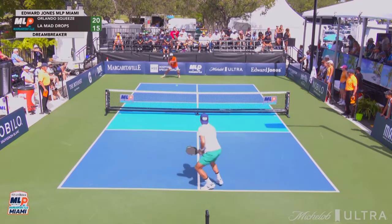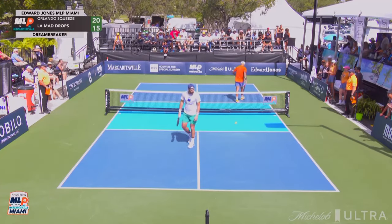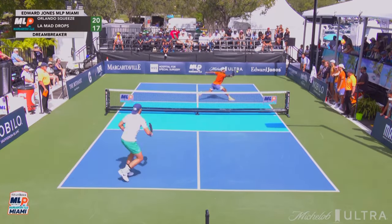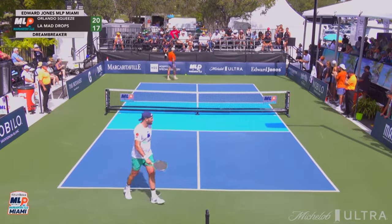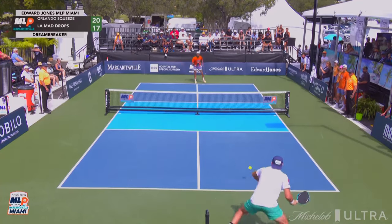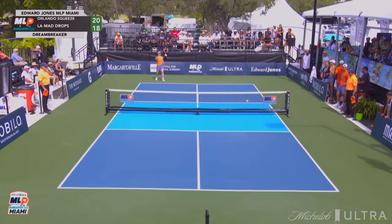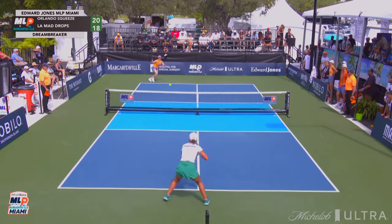16-20. AJ with the clutch shot. Ball just drips down to Tyson's feet. And we have a 3-point difference, 17-20. Oh, I like it. See, you can hold it. Oh, that wind. Oh, no. Unforced error by Tyson McGuffin. AJ was able to get 3 points, giving the Mad Drops a 2-point difference here.